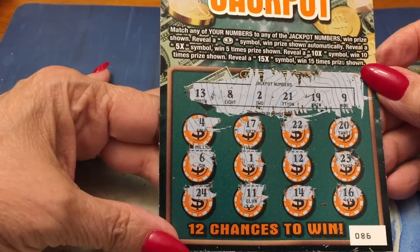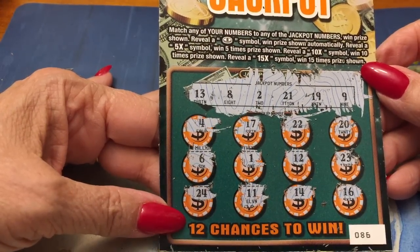So sad. 12 chances to win. Also 12 chances to lose.